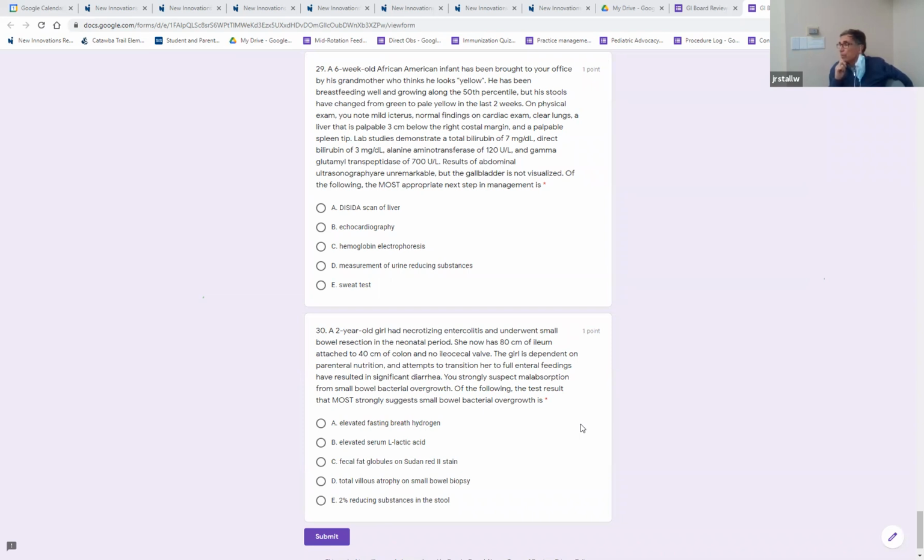But D would have been, so either of those would have been fine had I put it there, right? So you've got to know the difference between L and D. It's the L and D isomer. Remember L and D, levo and dextro. Okay, I think that's it.